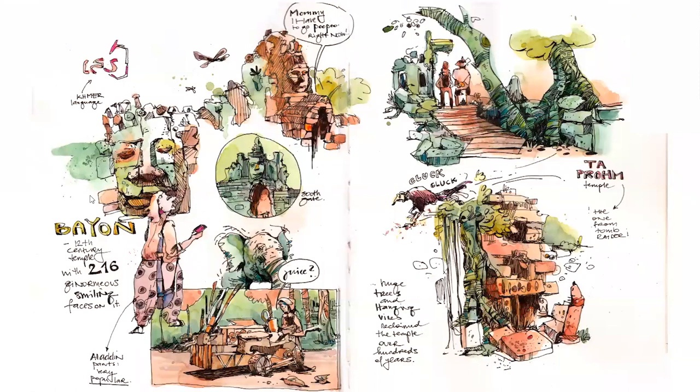Yeah. Do you want to tell us about this sketch? Yes, of course. Angkor Wat, more temples. There's temples and temples and temples everywhere. And those are all little vignettes of parts of those temples, either of the temples themselves, or we have this little chicken running around.